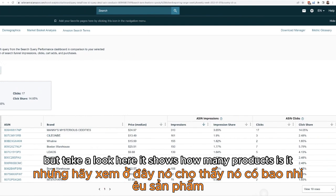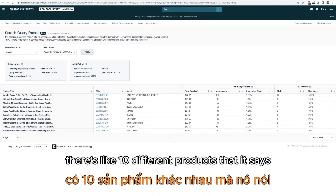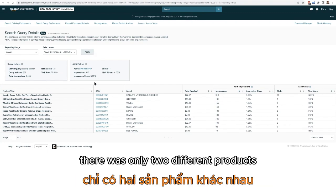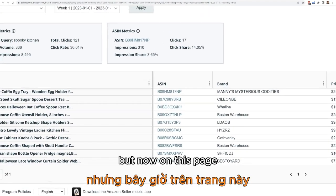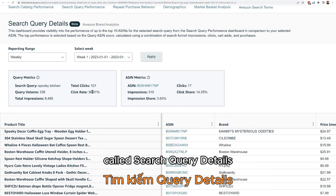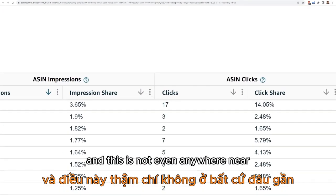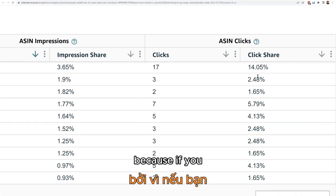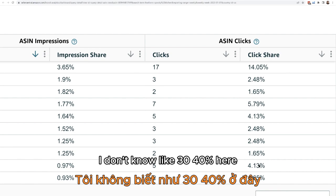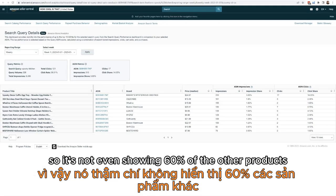But take a look here. It shows there's like 10 different products that it says had clicks. Again, brand analytics says there were only 2 different products that had clicks for this keyword. But now this other search query performance page, called search query details, is telling me that there are 10 different products that had clicks. And this is not even anywhere near the total number of clicks, because if you add up these products that it shows here, this only adds up to like, I don't know, 30, 40%. So it's not even showing 60% of the other products that had clicks.